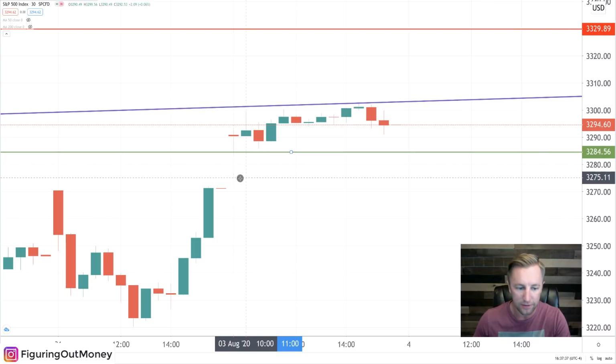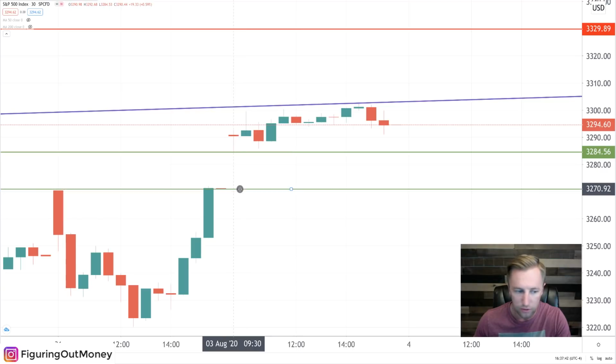The next area of support is going to be 32.70. And the reason why I'm calling it 32.70, it's technically a little bit higher, but that is where the window started, right? So we had the gap up from this point, which we called resistance, and then resistance up here, we gapped above it. So this window right here will act as an area of support. If the price can pull down through 32.84 tomorrow, we might see a bounce from 32.70. Or if the price pulls down to 32.84, we might get a bounce from that point.